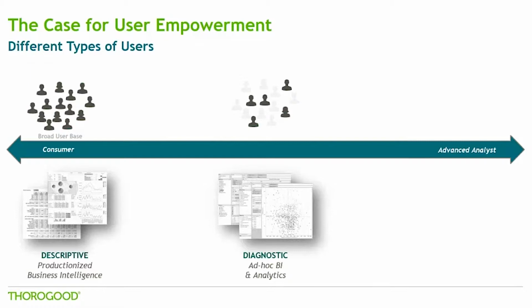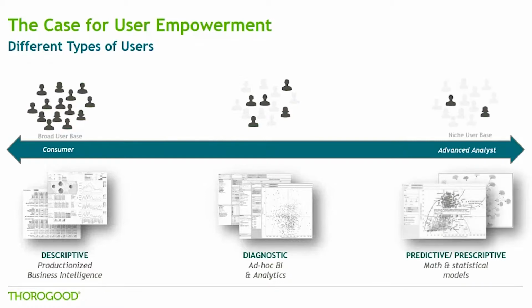You may have fewer of these in your organization, but we're seeing a lot of people placing a lot of emphasis on growing this pool. And then on the right-hand side, you may have your most niche user base. You can think of these as your data scientists, a pretty small number of users usually within organizations, but ones that have a very deep understanding of math and different statistical models.